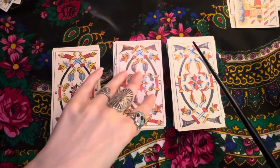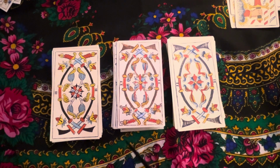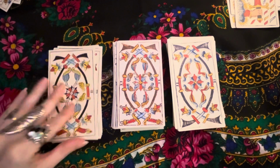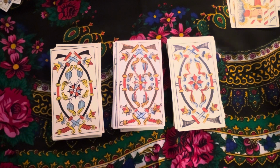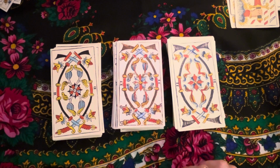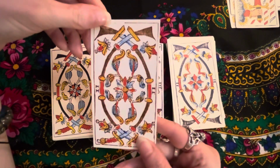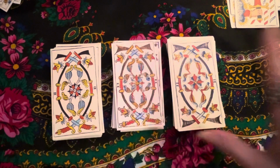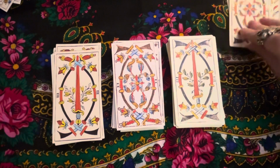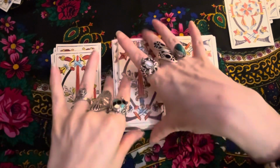Okay, so another detail with the Claude Burdel is that the swords have hilts, just as they do in the Gassmann. And you don't see that here. You don't see that in most of the Marseilles. I like it. I love that they have hilts. The other thing I love about the Burdel is that the blacks in this deck are more like this beautiful golden brown. I just love the whole color combo of this deck. I love all three of these decks. I do.